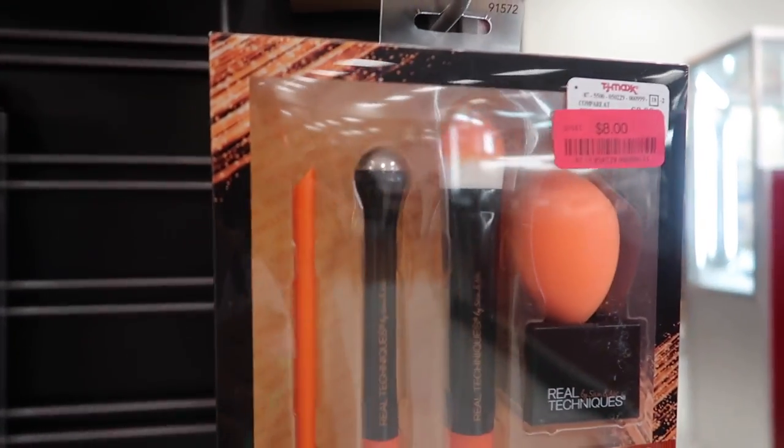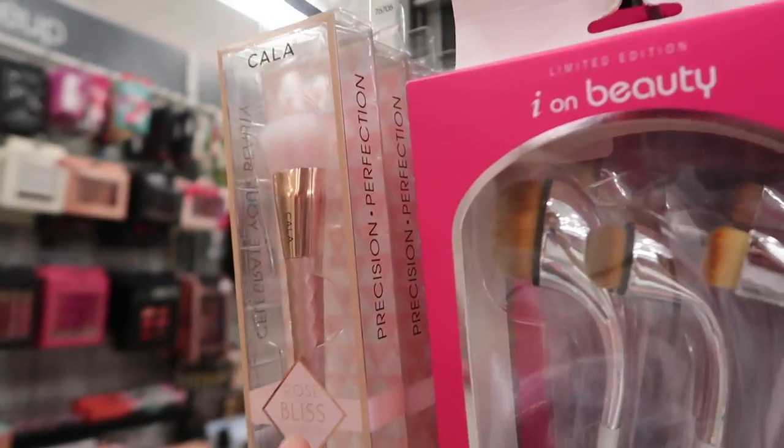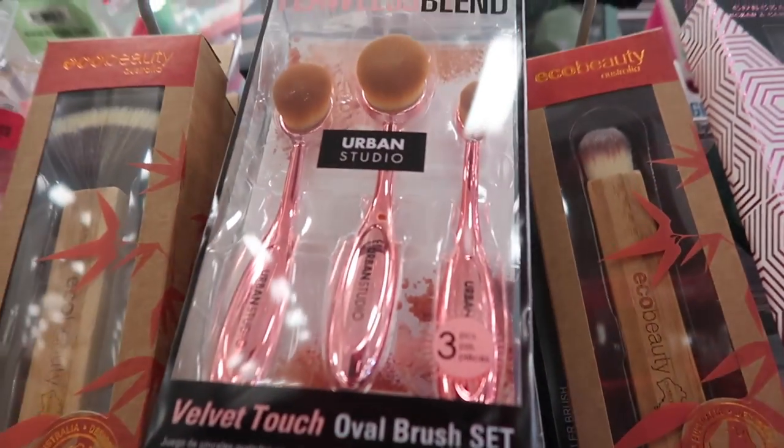They have the Real Technique brush set on clearance for $8. They have these for $6. This one for $2. Oh my god, it's insane how inexpensive they are. And now these for $8. These whole brushes right here. Like, what? And then these are $5, guys.